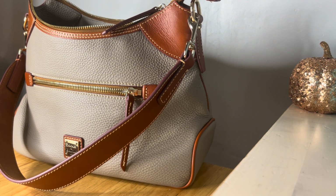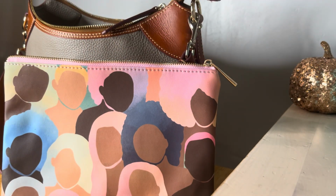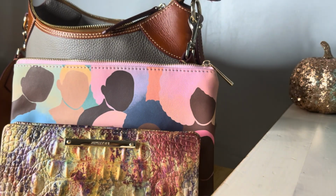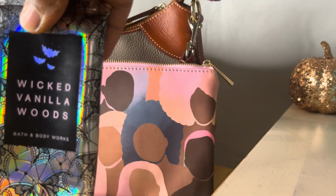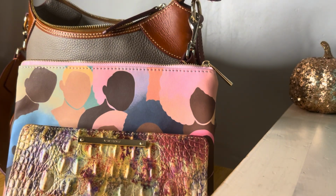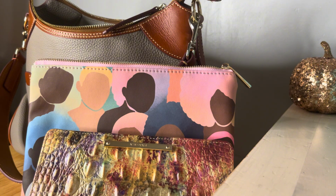Well, guys, remember when I chose those items to go along with the purse? Yeah, these items. This was for the cosmetics. This would be my wallet. And then I also had my lotion. And as you know, I'm trying to finish up this bottle. Well, I did have to downsize a bit.